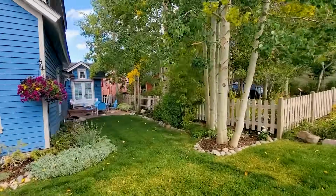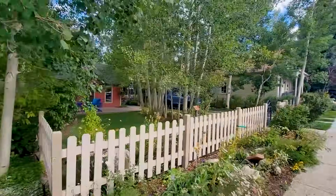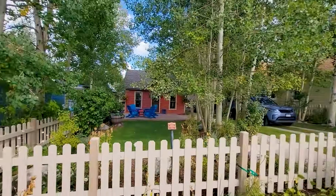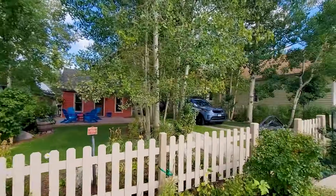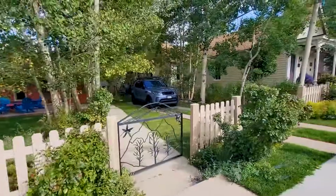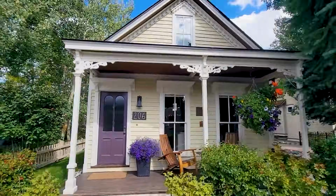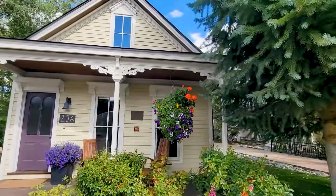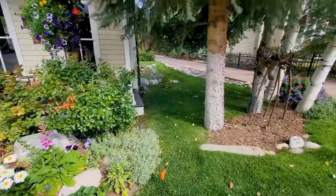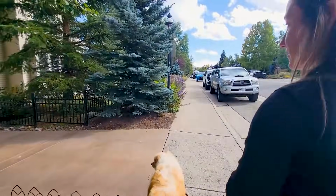But I think it's extremely charming because you've got these old colonial Victorian style homes, old mining homes, I guess. And they're really cool. This little porch with the design aesthetic on there, the beautiful landscaping. So come on, buddy. Summit's getting antsy. I think he wants to get to the dog park.